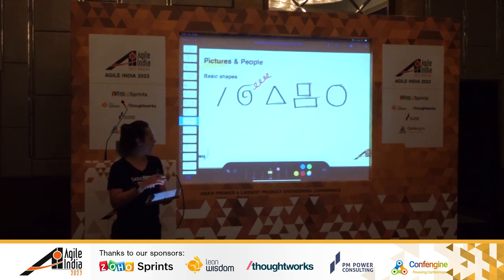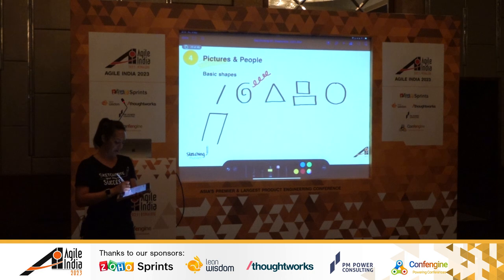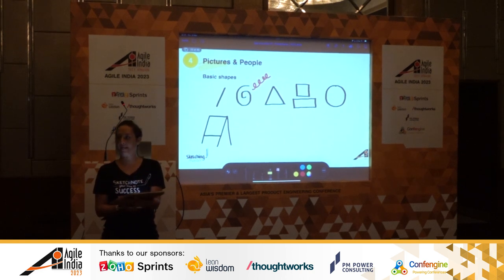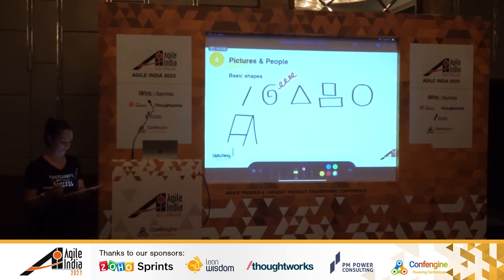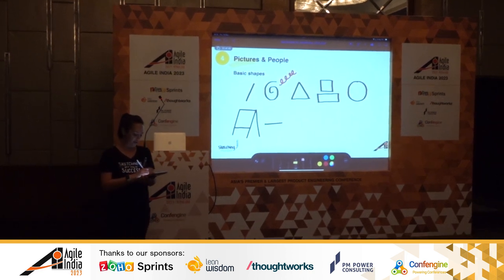Okay, so for example, a flip chart. How I draw a flip chart really quickly is just a line, another parallel line, a line across, and a line at the back. Flip chart in 1, 2, 3, 4, 5 lines. Sorry, am I in your way here? Okay, cool. The squiggly line, super easy.